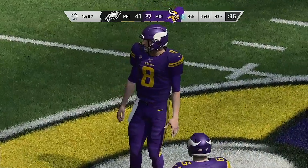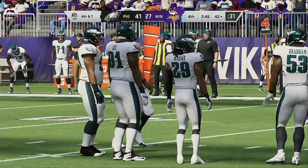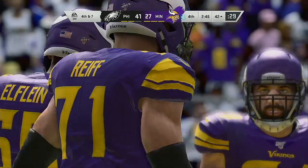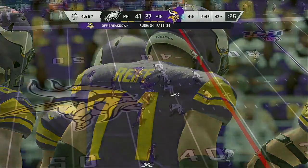A pick there would have been great. The good news for the defense now, it's fourth down. Not only was the call spot on, how about the execution of that defense right there? Zone was absolutely locked up tight.